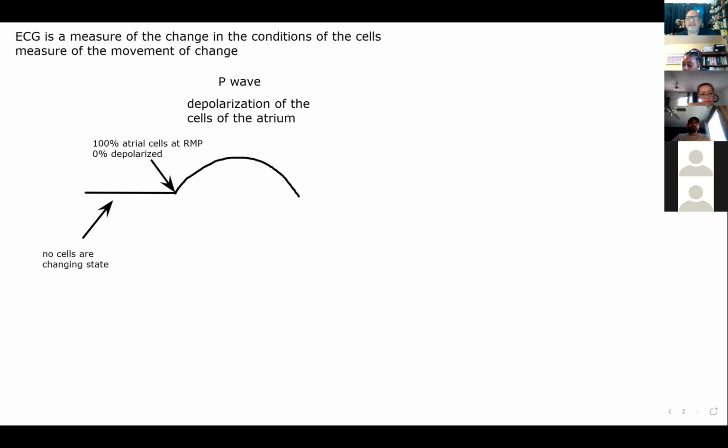What about at the other end? Right at the other end, we have another flat part to our deflection. So let's go ahead and put our arrow here. At this point right here, what percentage of the atrial cells are depolarized? Exactly. At this point, 0% of atrial cells are at the resting membrane potential, and 100% are depolarized.